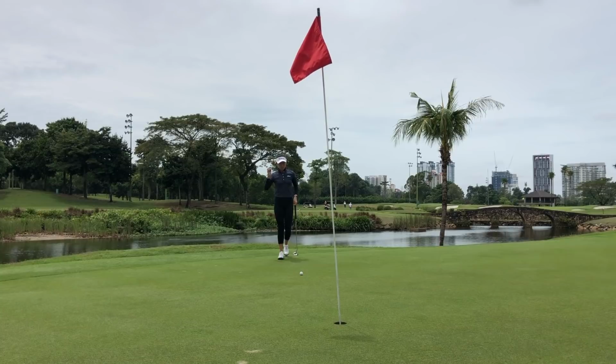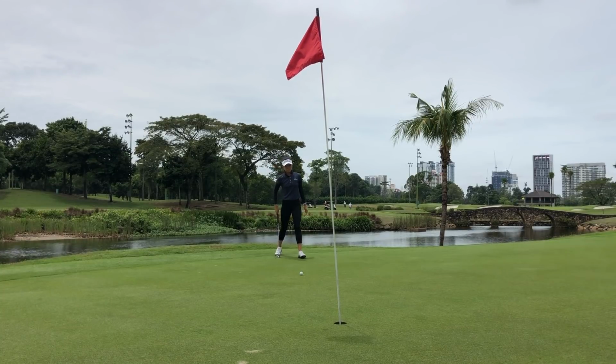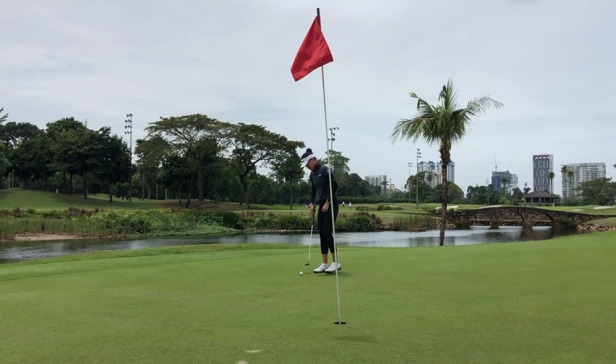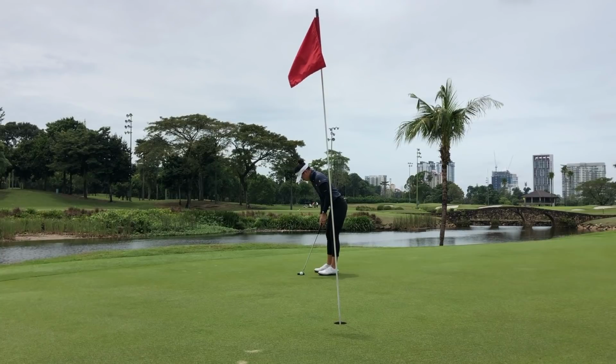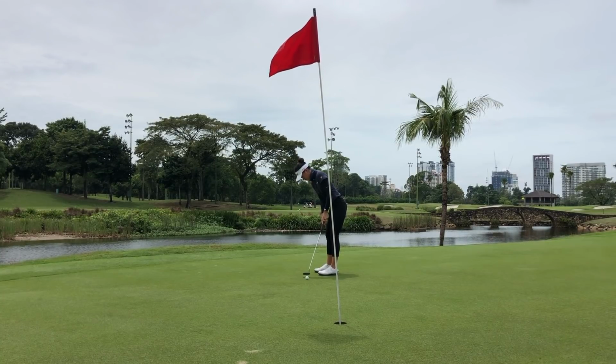So definitely not as short of a putt as I would like, especially after having a short chip next to the green, and especially on a short hole. But still, this was the putt that I had, and I hit a good putt and saved the par.